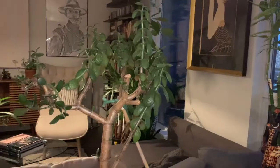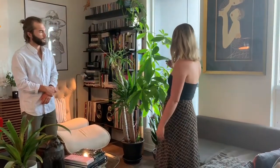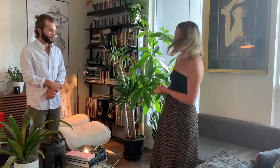So you may have noticed we have a lot of plants in here. We have, I think, 22 plants of various sizes. This is by far my favorite. It's a money tree, but I got it for Kristian when he first moved down to Toronto, and I got it when it was about this big. And so it's been 3 years, and it's doing very well, I think.